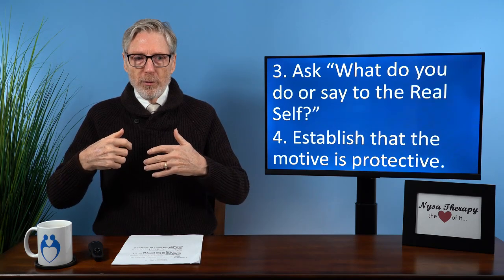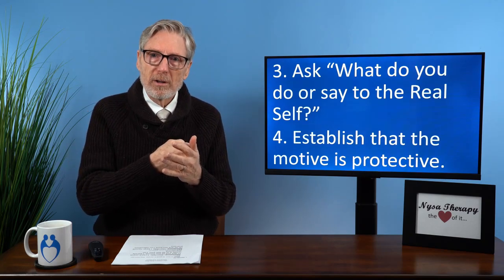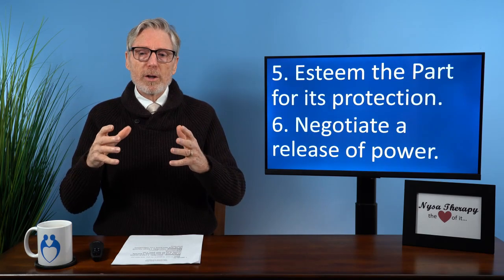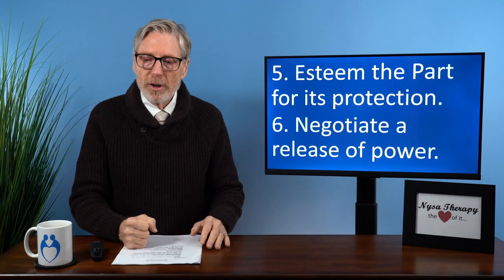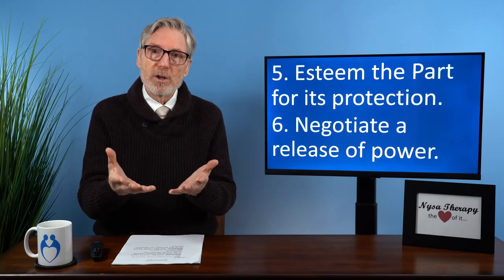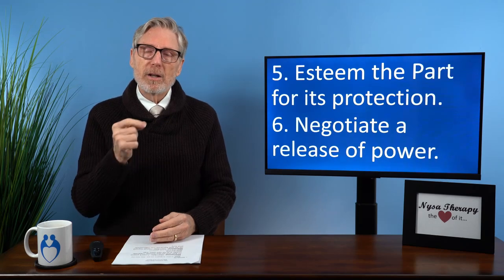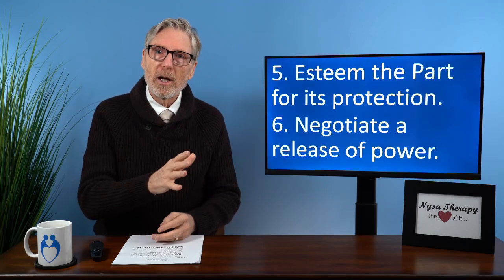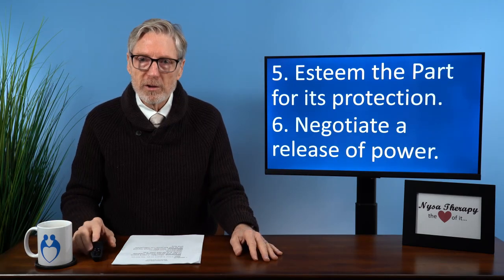Then, number 4, we establish that the reason they do that is to protect. It's a very twisted idea, and we'll talk a lot more about it. Then, once we've determined that that defensive, aggressive part that is pushing down on the real self is doing it to protect, we esteem it for its protection. We thank it. We appreciate it. You've been protecting. Thank you. Then, number 6, at the end, we negotiate a release of its power over the real self so the real self can blossom and activate. Those are the 6 steps.